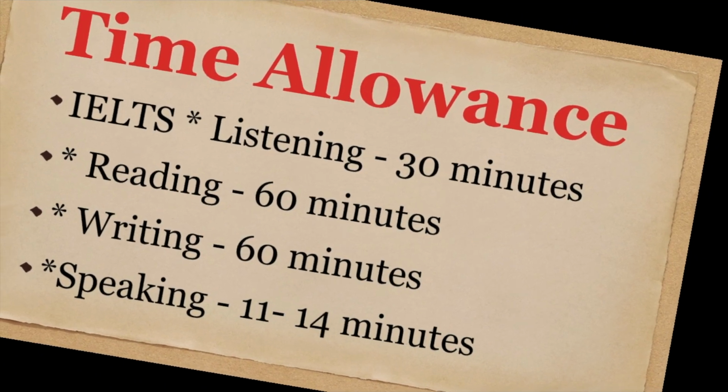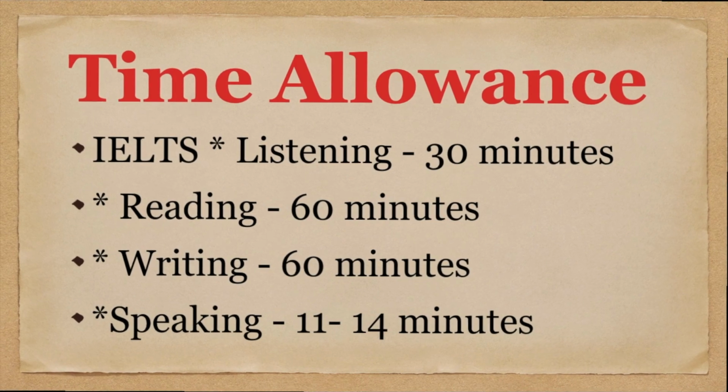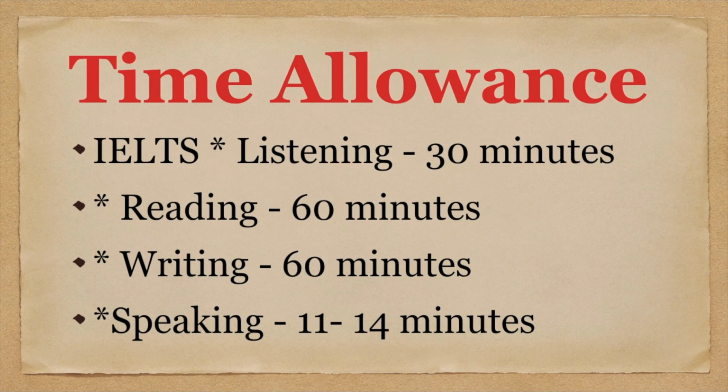Now IELTS is pretty specific with its timing, so let's begin with the listening test. In the listening test of the computer-based IELTS exam, you have 30 minutes to complete the listening section. Then after that, the computer will log out to the login screen, and the reading section will take you around 60 minutes all up. In the writing section, you will also have 60 minutes, which includes task 1 for 20 minutes and task 2 for 40 minutes.